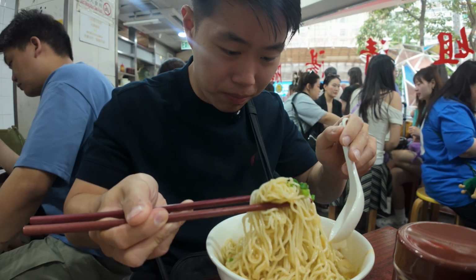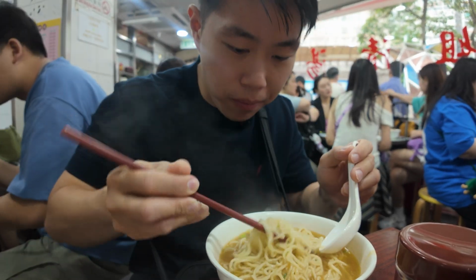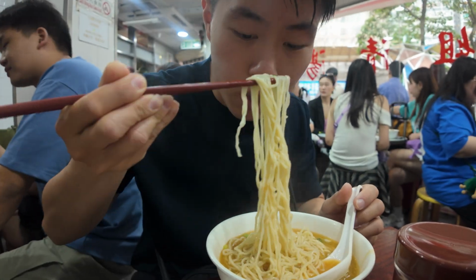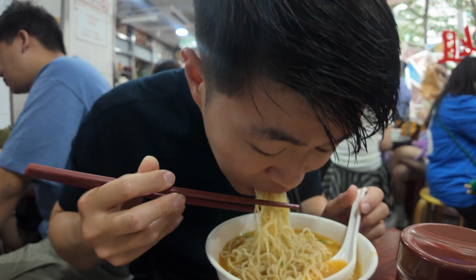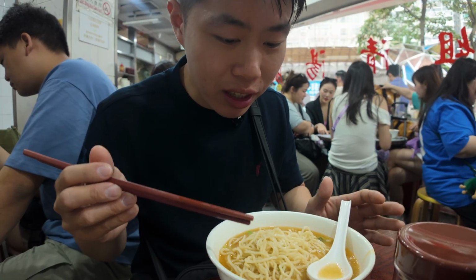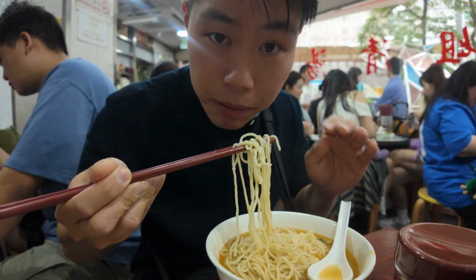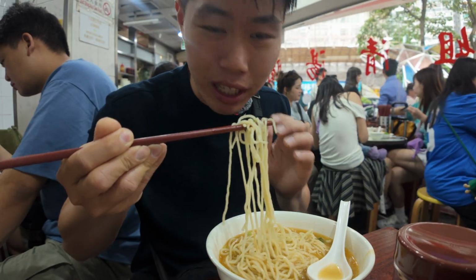Let's mix the noodles up. This is tandan noodles with pork ribs. Really plain, really simple. It tastes a little bit like satay noodles, but the peanut butter flavor is not that strong.